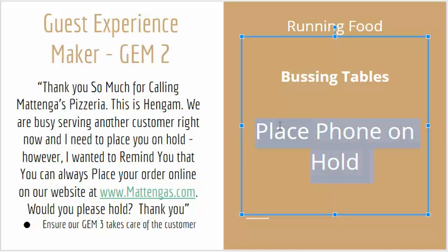Next, we're going to learn about how to put the phone on hold. If you hear the phone at any time, you're not Gem 3. In fact, you may be a staff member not on the clock. We expect you to put the phone on hold because we have a customer who's a human being calling us, and we need to not ignore them.